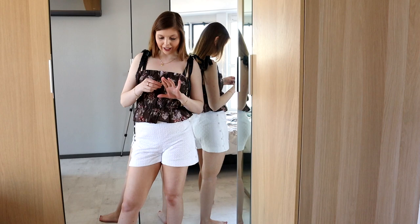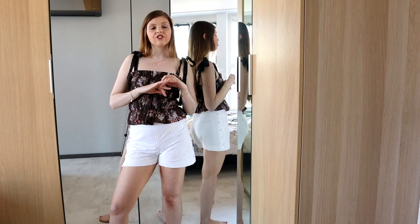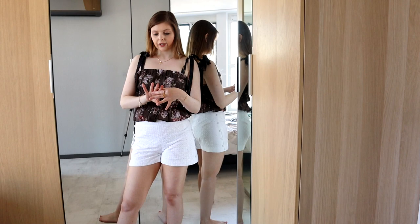They come only in two different sizes. They come in extra S/S and M/L. I purchased the M/L, but they are a little bit big for me, so I think I'm going to get the other ones as well, because I just really would like to wear these.